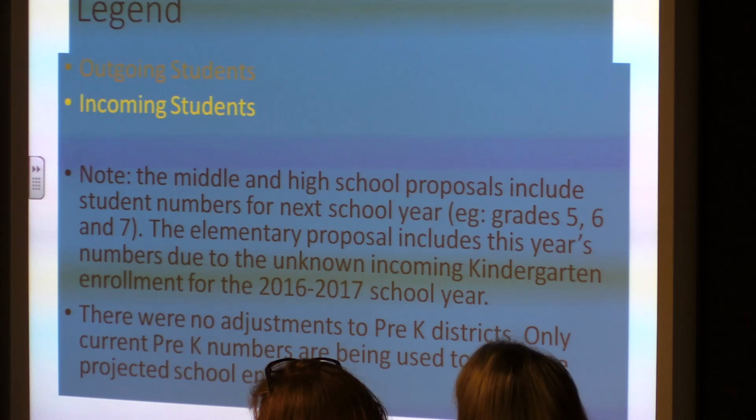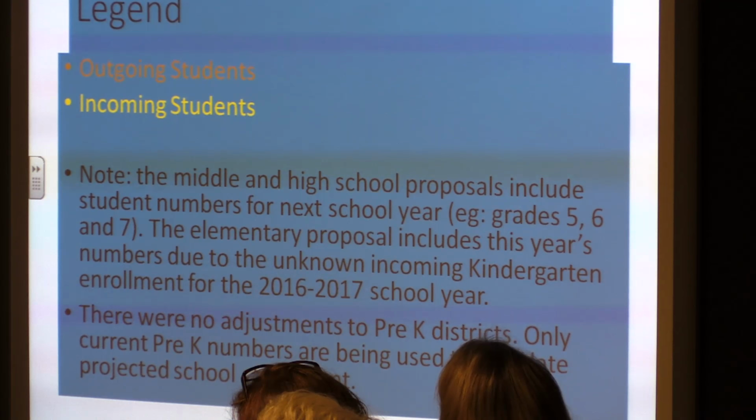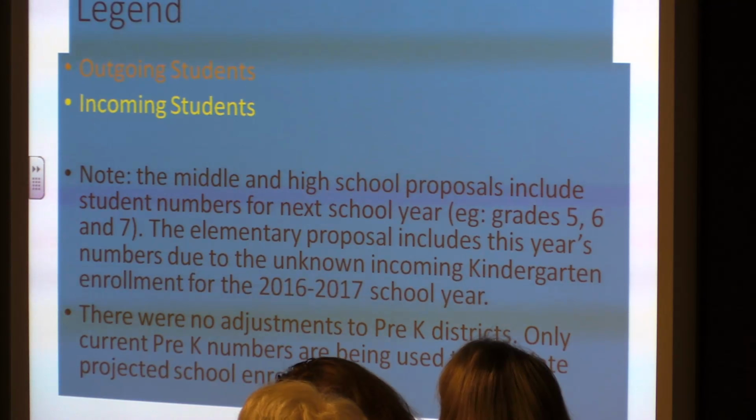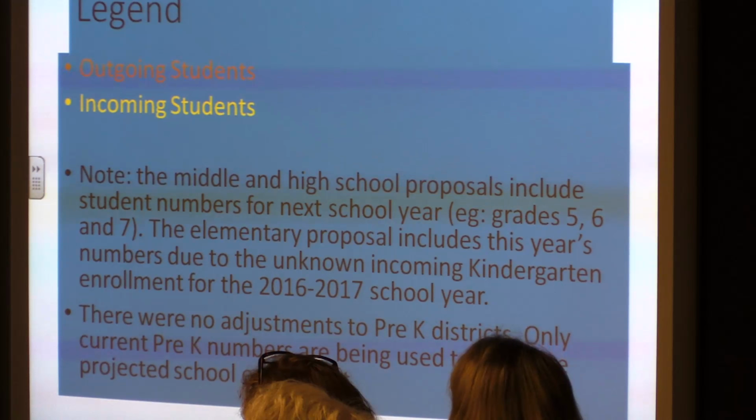That gives you some sense of it, you've got a key up here. The dark orange, when you see it, will be the outgoing students, the proposed students that will come out of that particular district, and the bright yellow will be the proposed students coming into that particular district. Also a note, the middle and high school proposals include student numbers for next school year, for example, current grades 5th, 6th, and 7th. The elementary proposal is current kindergarten through 5th, because of the unknown rising kindergartners that are out there yet waiting to be enrolled. In addition, there's no adjustments to the pre-K district.